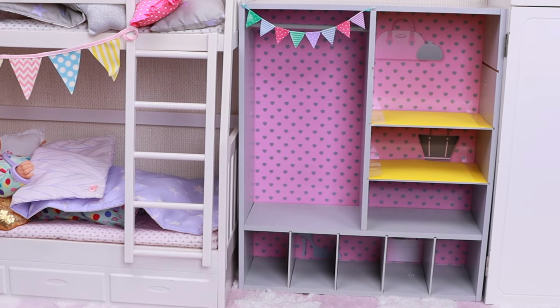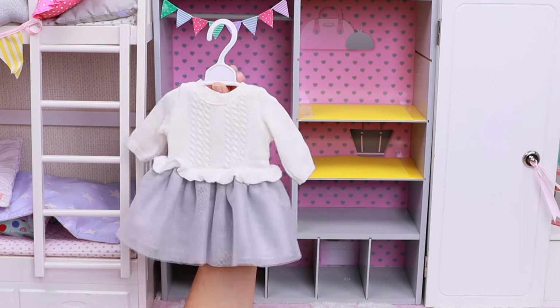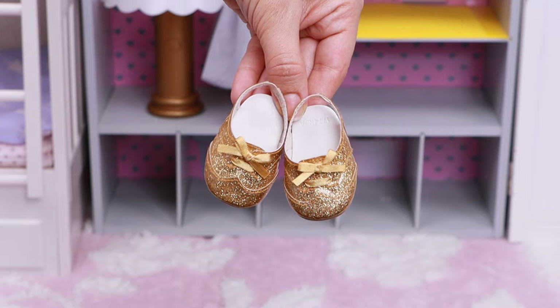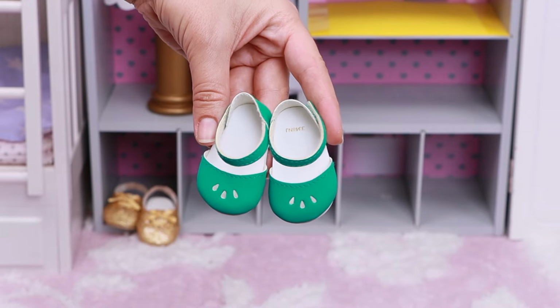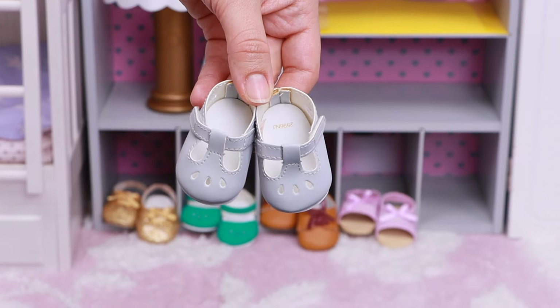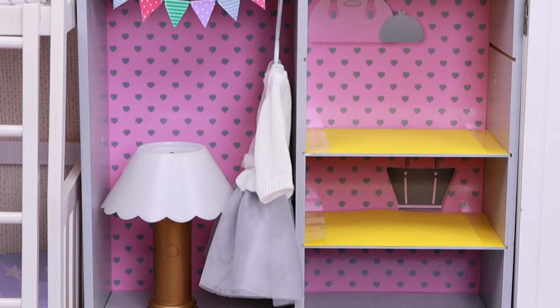Well, we have time to explore their bedroom. Come on! We start with this closet. With a beautiful night lamp, beautiful mom dress, gold shoes, green sandals, brown lace-up shoes, purple sandals, and gray shoes. And here are the baby's things.